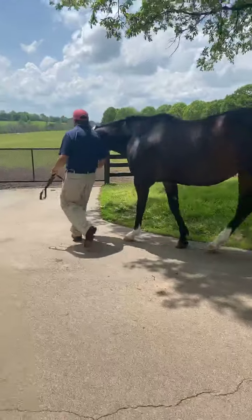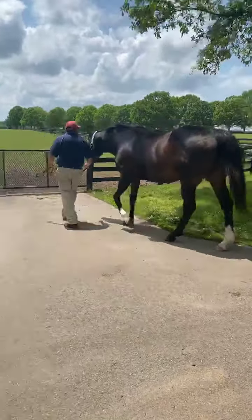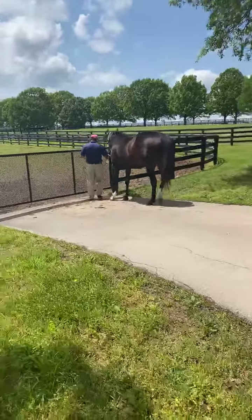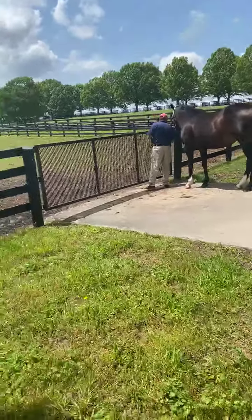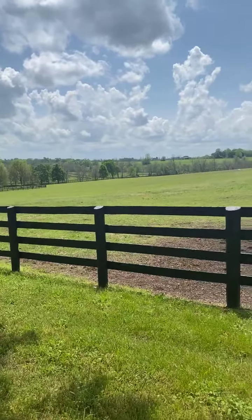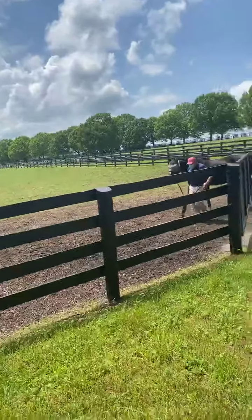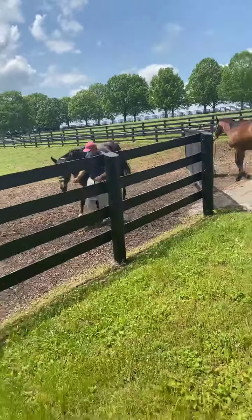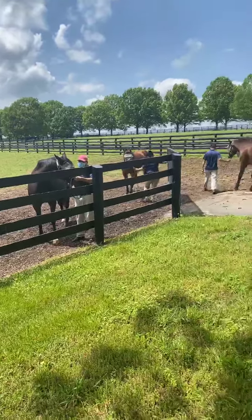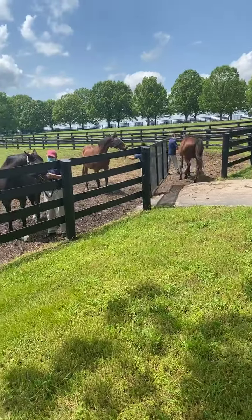All the mares that retire from our broodmare band will stay with us. We'll go to join that retired herd. So she's in one of the larger paddocks. This paddock is about 40 acres. So we'll see. The last time that we did this, they did take off running, but we'll see if they're feeling quite so frisky today.